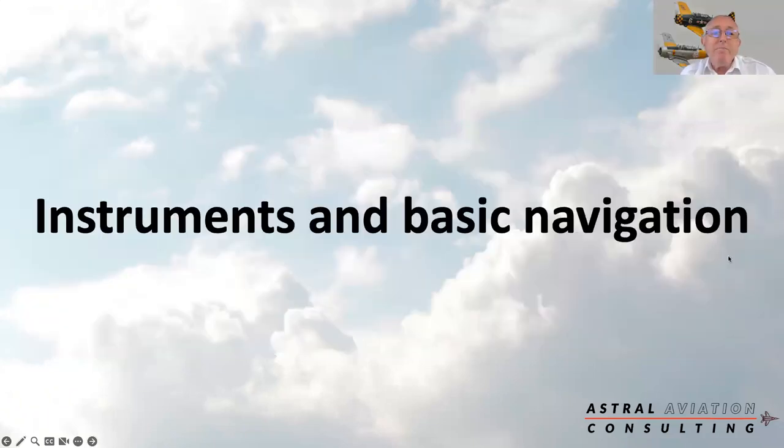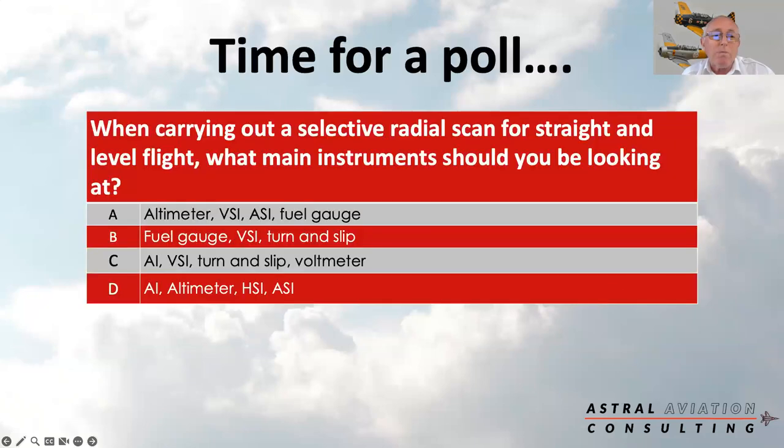Okay, hello everybody. So once again, before we get into the detail, let's have a quick poll. So the question is then, when you're carrying out a selective radial scan, we're going to talk about that in a second, for straight and level flight, what main instruments should you be looking at? Is it answer A, the altimeter, the vertical speed indicator, the airspeed indicator, and the fuel gauges? Or B, the fuel gauges, the VSI, and the turn and slip? This is straight and level we're after, remember. And C, attitude indicator, VSI, turn and slip, and the voltmeter?